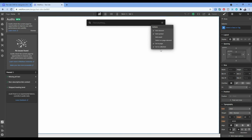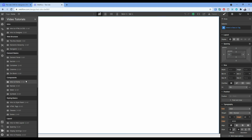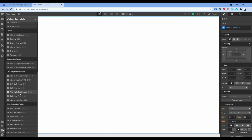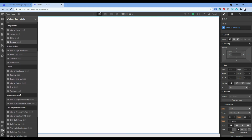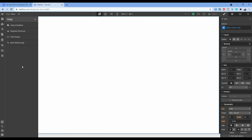This is similar to Elementor's Finder in the sense that you can check anything throughout Webflow. And then obviously down here, it's got some video tutorials, which will walk you through how to use it. Looks very short and to the point. It doesn't look like it has a lot of bloat in it. And then there's a help tab, reset the walkthrough, CSS preview, keyboard shortcuts, feedback, help and feedback.